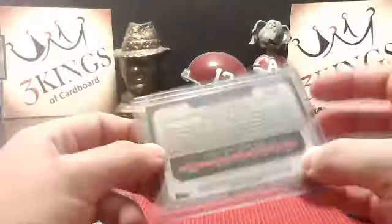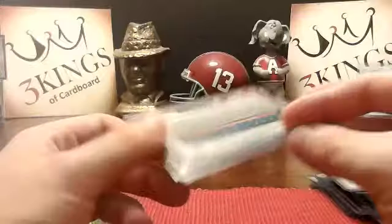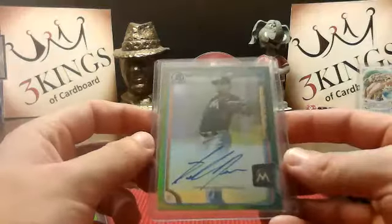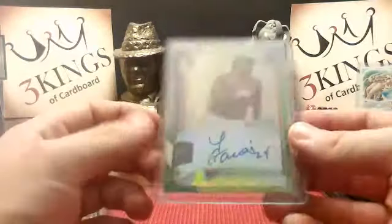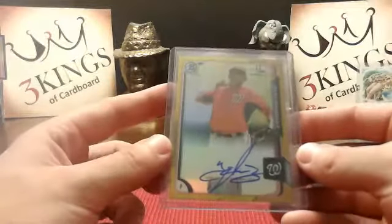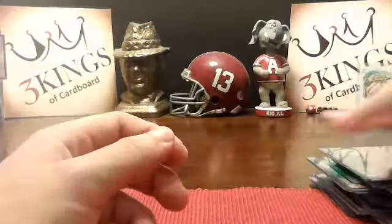That's a good one. Got a blue Amir Garrett for the Reds, 21 of 150. Green Austin Dean, 39 of 99 for the Marlins. A green Yasmani Tomas rookie auto for the D-backs, 28/99. And then a gold Jeffrey Rodriguez, 41/50, going to the Nats. So that'll do it.